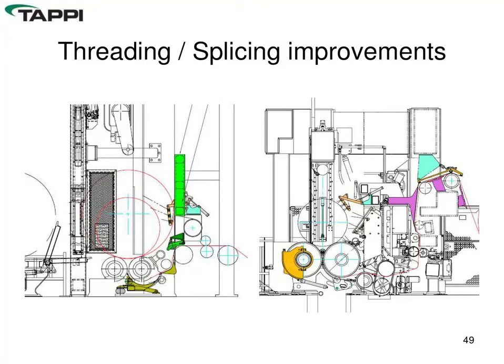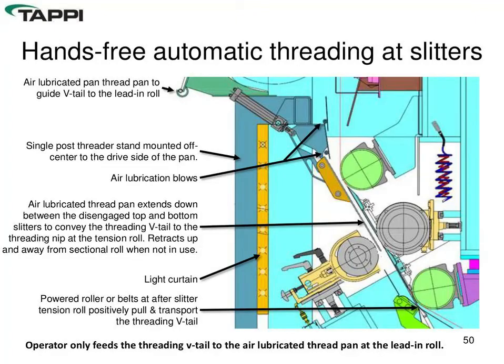Okay. Threading improvements, a couple examples here, one a vertical slitter section, one a horizontal, either through powered nip assemblies via belt or rollers, as well as thread pans, allowing the sheet to be threaded effectively and efficiently through the slitter section, and then from there advancing that tail through the slitter table rolls and then down and into the under drum threader. There are devices that can avoid the operator having to put himself in bad spots. So a couple examples of that.